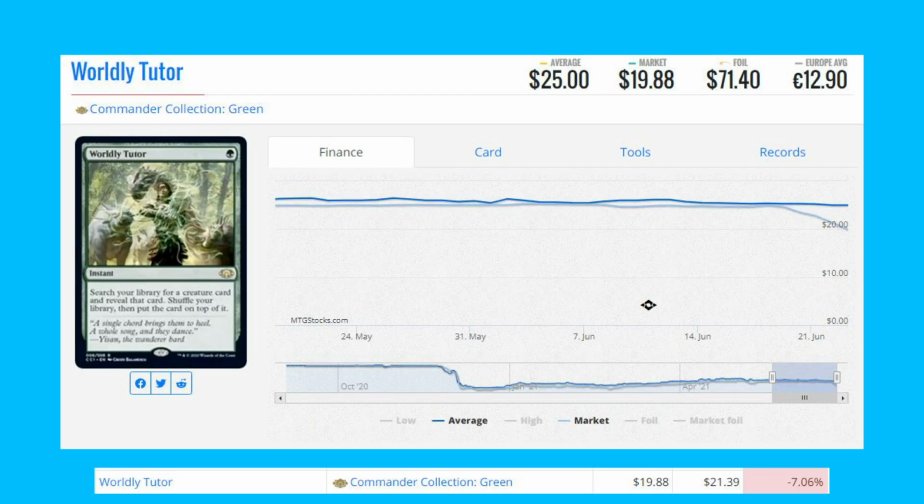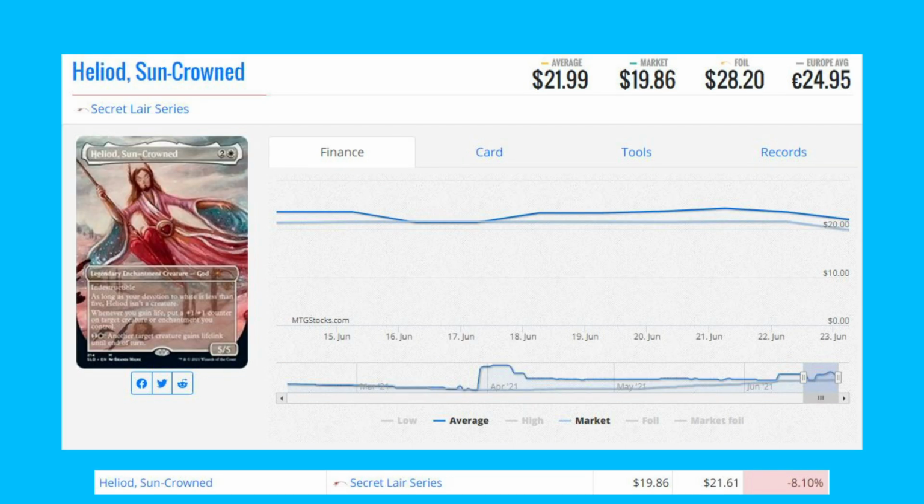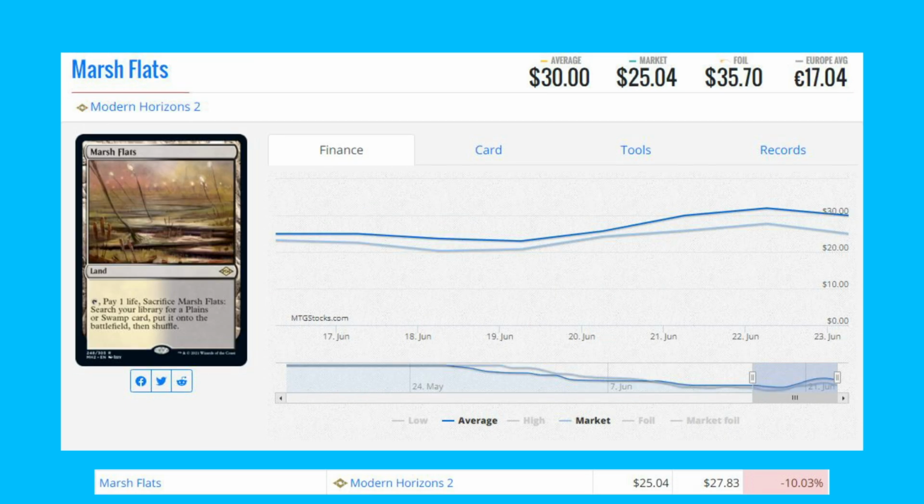And we've got Worldly Tutor from Commander Collection Green. This card is down 7.06% from 21.39 to 19.88. We have Heliod, Sun-Crowned, another Secret Lair card, down 8.10% from 21.61 to 19.86. And we have Marsh Flats from Modern Horizons 2, retracing a bit, down 10% from 27.83 to 25.04.